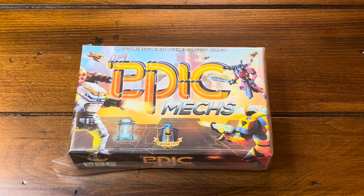Welcome to another Sci-Fi Fantasy Saturday. And today, we're going into the future, or we're going to a place where there are mechs battling it out. This is Tiny Epic Mechs. This is from Gamelyn Games. This is part of their Tiny Epic series.